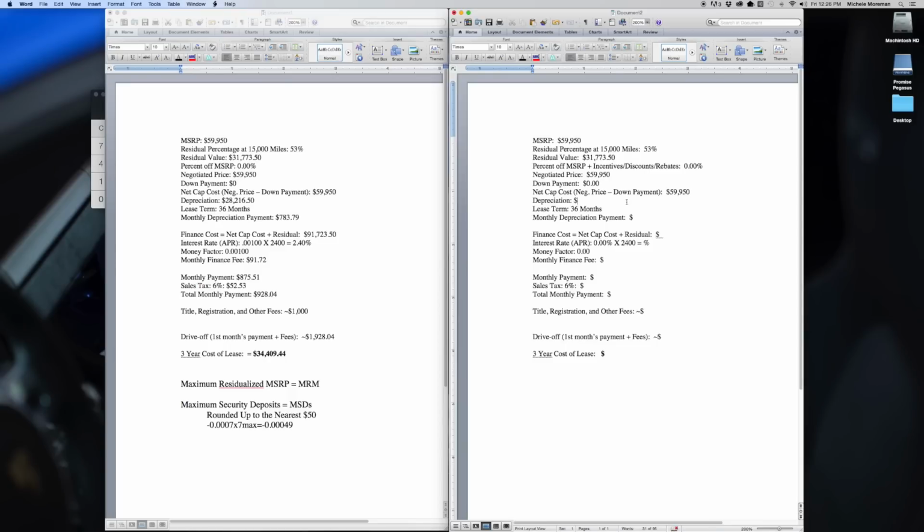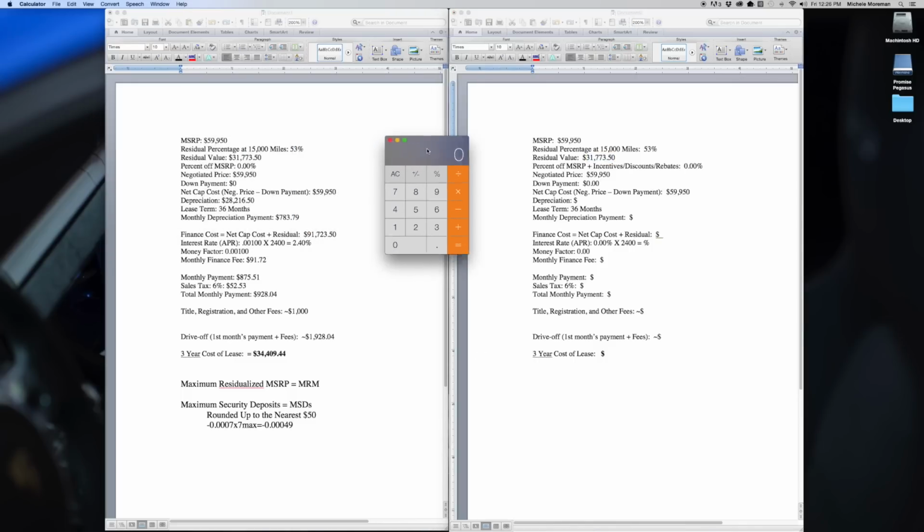The depreciation here would be the net cap cost minus the residual value. So this is the amount the car is going to depreciate. So let's go back to our calculator. Let's clear it out. And we're going to take $59,950. Subtract out $31,733, which again is what the car will be worth at the end, and which is what your buyout is if you wanted to buy the car at the end of the lease.